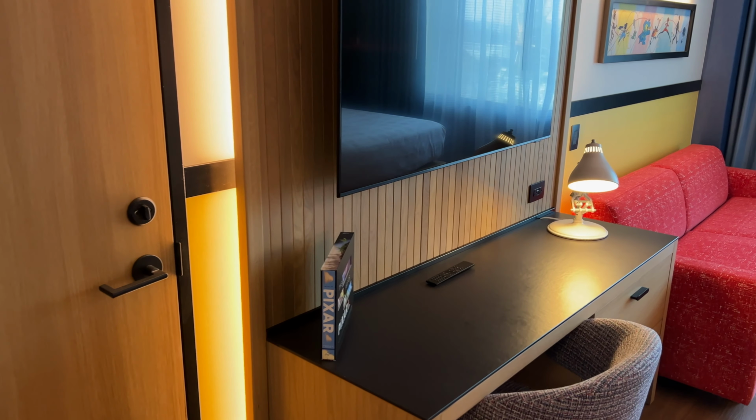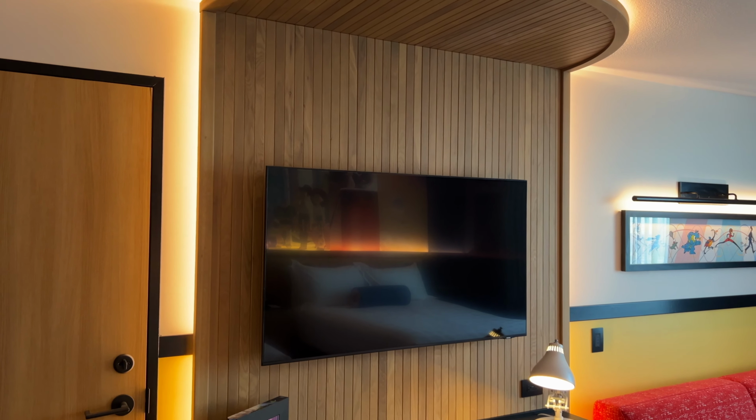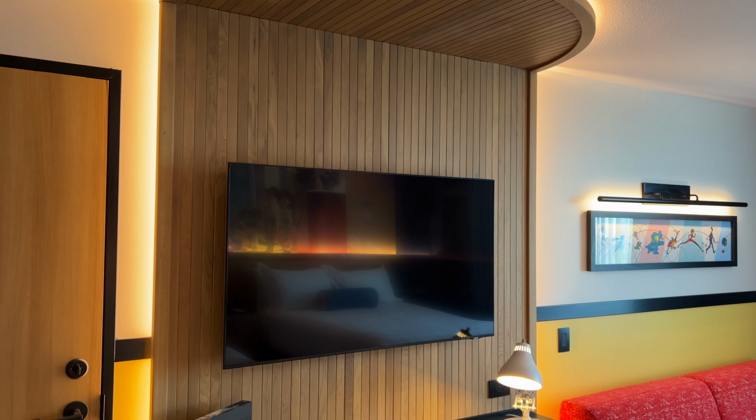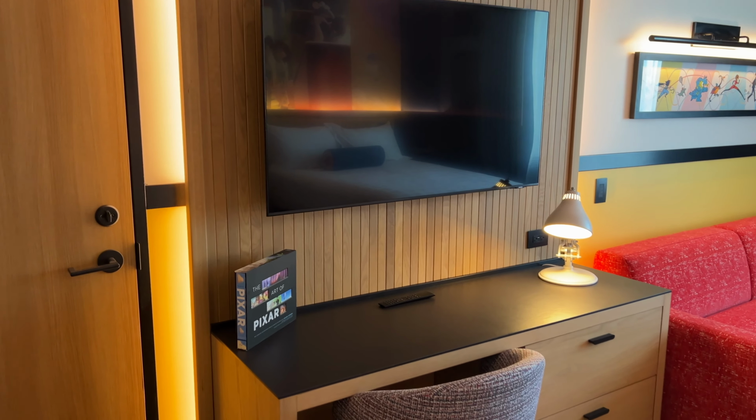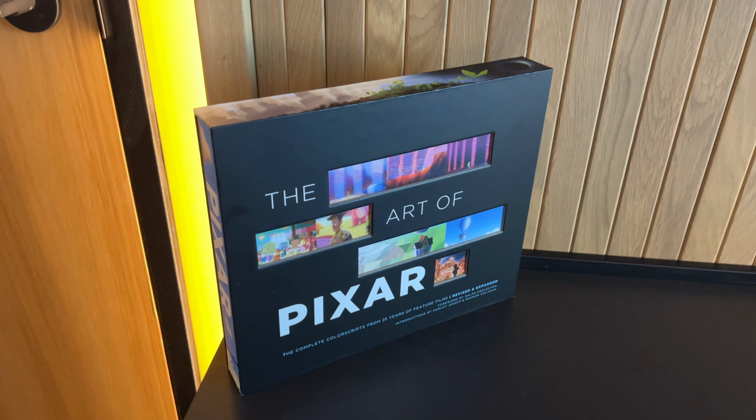We've got a desk here with our TV above it. They've got lots of backlighting in the furniture that is the main lighting for the rooms here, apart from a few lamps. And then on the desk, we have a book to look through, The Art of Pixar. We flipped through that for a few minutes.